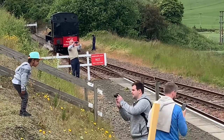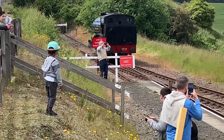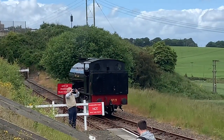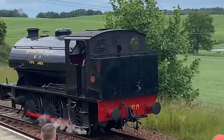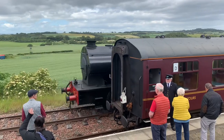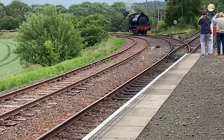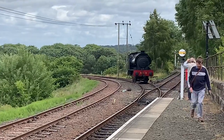Yep. It's got the same length in both directions. It is bi-directional, if you will. Here comes the train, look.